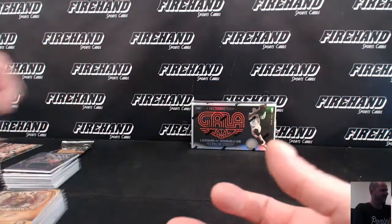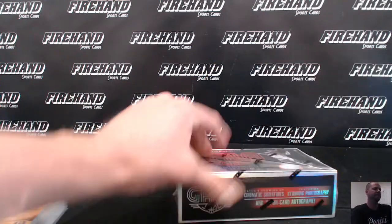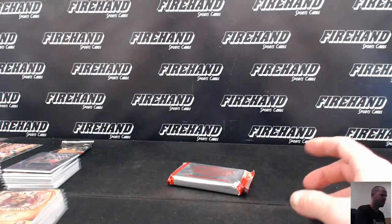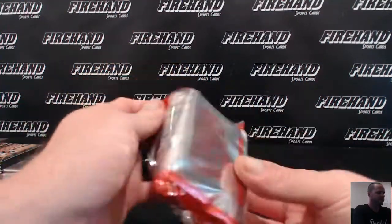All right, then we got Gala, guys. Here we go. Could be a monster out of this thing right here. 14-15 Gala. Three autos and one memorabilia card and one short printed base card. Just broke a case of the new stuff today. Was pretty good.